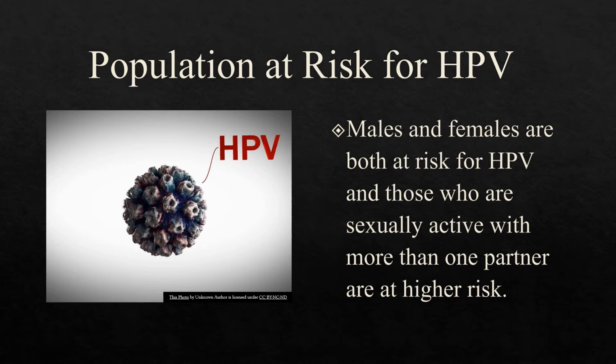So who is at risk for HPV? Everyone is. Males and females are both at risk for HPV, and those who are sexually active with more than one partner are at higher risk.